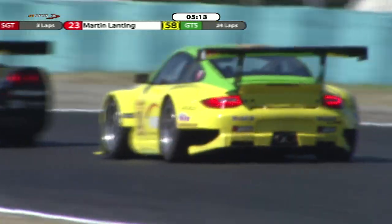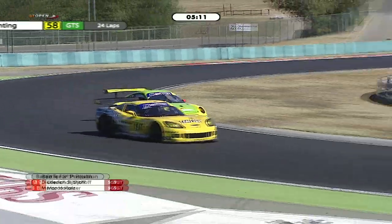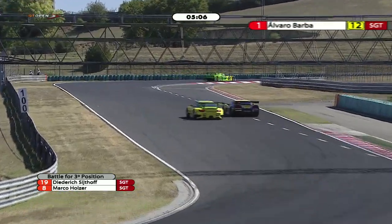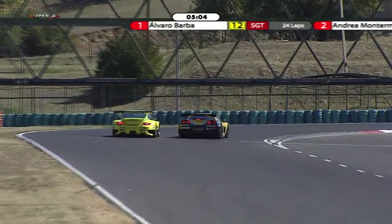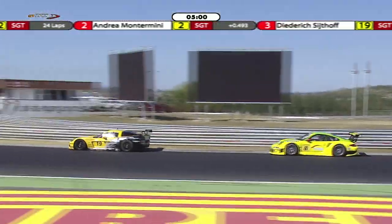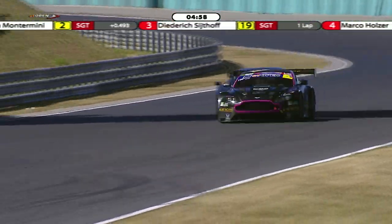He jinks to the inside, but covering the line was Diederik Schithoff. He then runs wide and Hulser sees the gap. And the Corvette tries to close the door a little bit belatedly. Hulser, though, has got the wrong track position. He's to the outside line into the final turn, and there's nothing doing there. And every which way, there are cars trying to squeeze through.